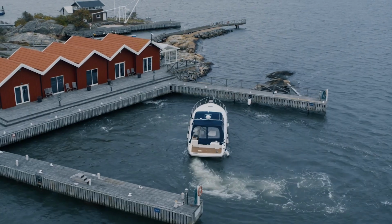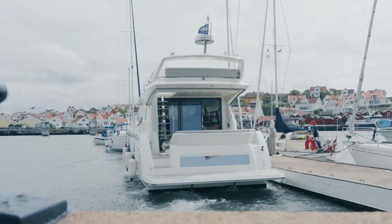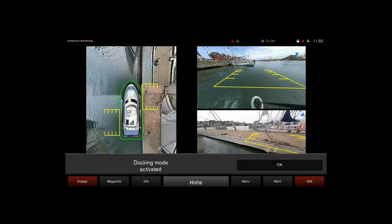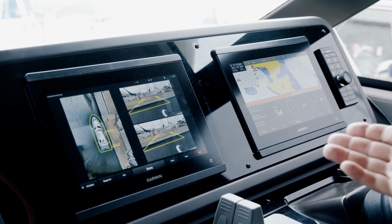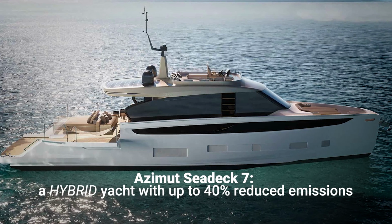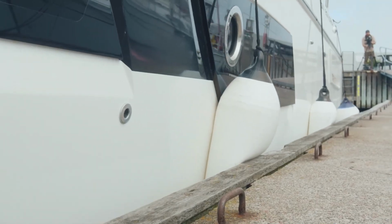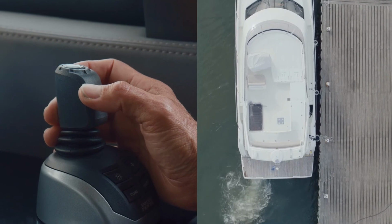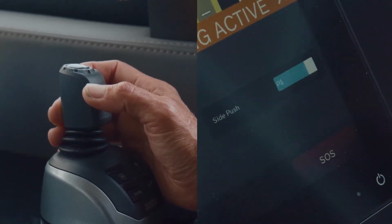We're probably gonna see more and more of this assisted docking technology. At some point in time, you're gonna see something maybe akin to the Tesla system with cameras, or just like some of the other semi-autonomous automobile options. With their continued focus on innovation and on hybrid technology, with collaboration with players like Azumit, among others, Volvo Penta is making boating more accessible by making it safer, by making it less stressful, and paving the way for a more sustainable and efficient future in boating, getting more people out on the water.